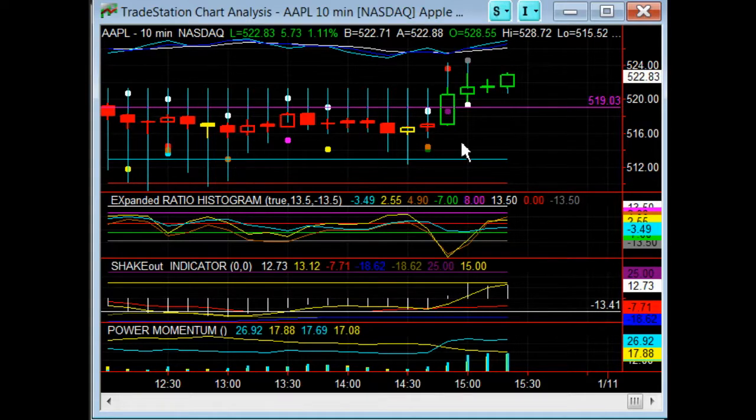If I can get to MA, we'll look at that one. And that's a nice looking chart. That's a nice looking move. And that's certainly going to help the market, because as Apple moves, you'll be hard pressed to keep the overall market down.